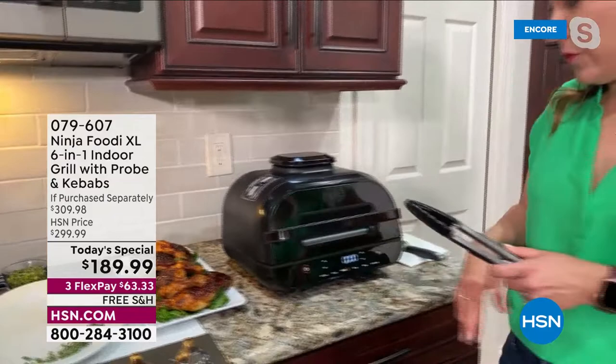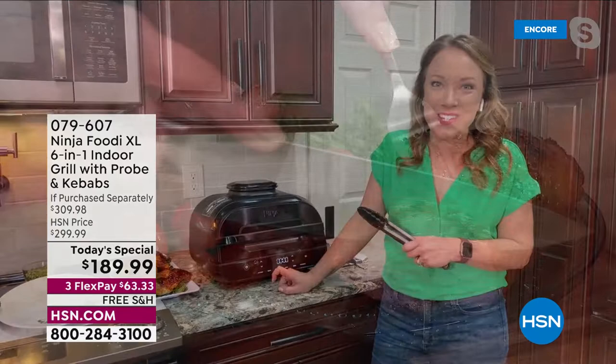And speaking of which, I'm going to get this started. I'm going to get it preheated. We're going to grill some peaches to do some dessert. So I'm just going to hit start again and turn it up, and we're going to grill some peaches.